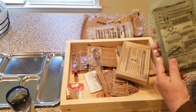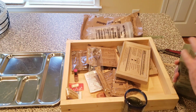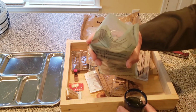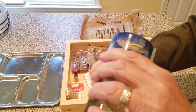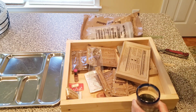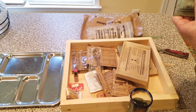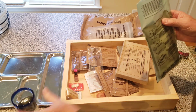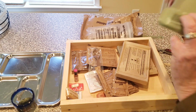All right, we got that baby in there. Put in a little bit of water. You never really want to overfill these. It's real easy to do. And we're up to the recommended depth.